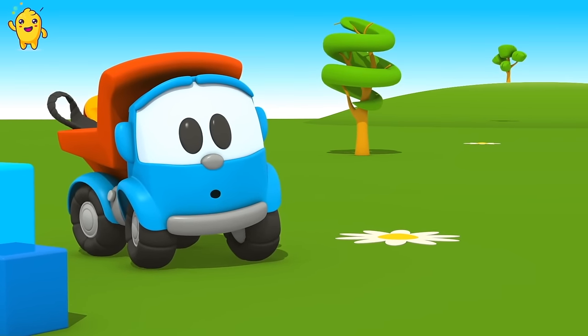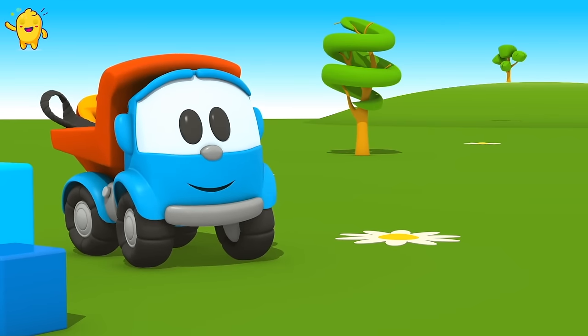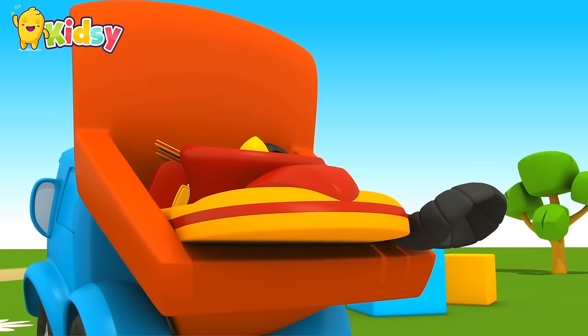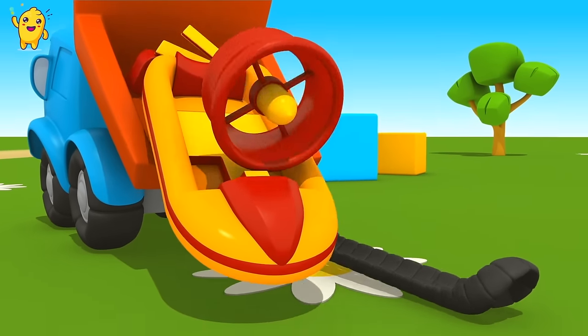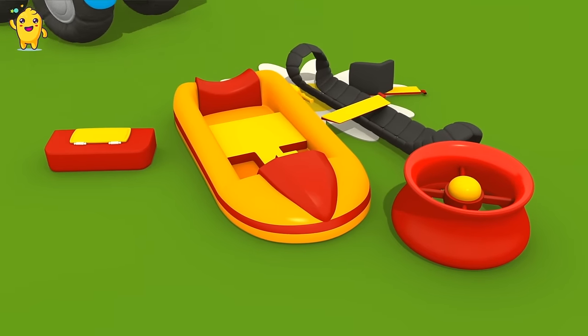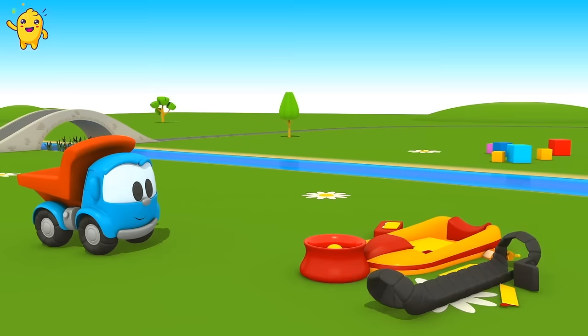Will you help Lifty, Leo? Let's see what Leo has in his body. We can build a hovercraft with these pieces.